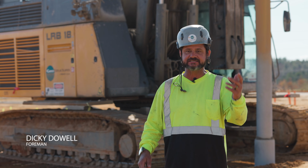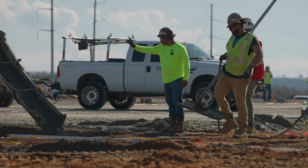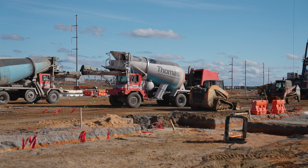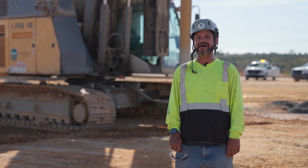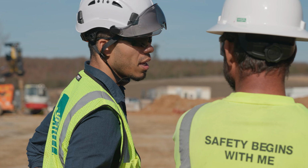You know, one of our biggest things at Geo is safety, and when you have this many people on a pad, it becomes extra risky. Lots of pieces of equipment, so just feed that into my guys' heads every day. My biggest goal at the end of the day is to get my guys home safe to their families.